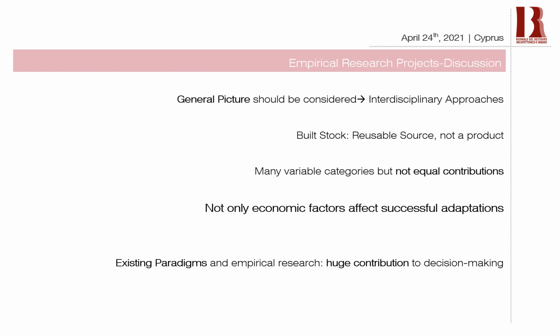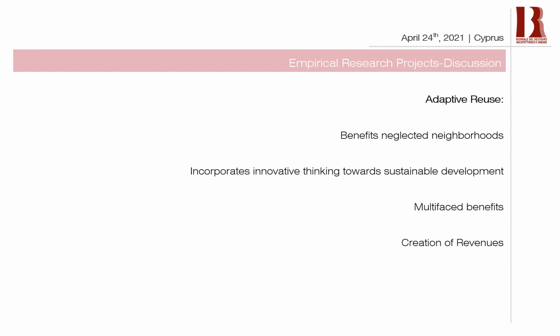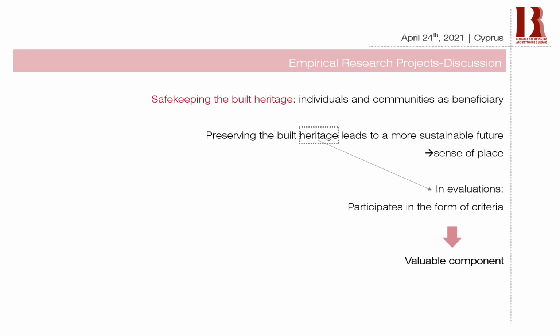For this reason, interdisciplinary approaches involving stakeholders from different backgrounds are important, as the weighting of the parameters of the assessment of each case study requires serious work. It is widely accepted that adaptive reuse helps to revitalize the cities, benefits neglected neighborhoods, and incorporates innovative thinking towards sustainable development. There is the belief that adaptive reuse holds multi-phase benefits, socio-economic and environmental, and that beneficial revenues are created. They also believe that preserving the built environment leads to a more sustainable future, and that the community regains the sense of a place.